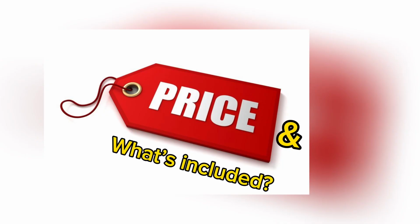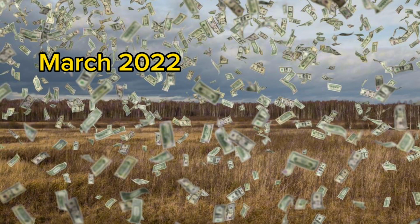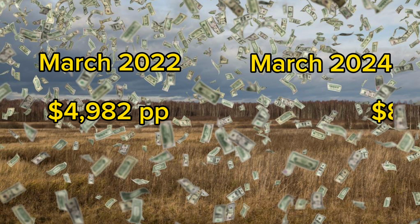Now let's talk about the price and what's included. We bought this cruise in March of 2022 for about $5,000 per person. If you purchase this cruise today, it would be about $8,000 per person for the same room. And what's included for that price?